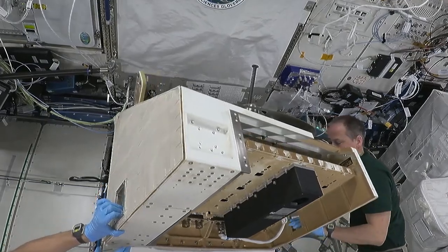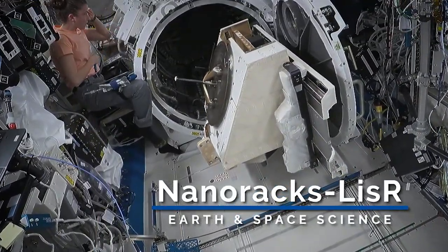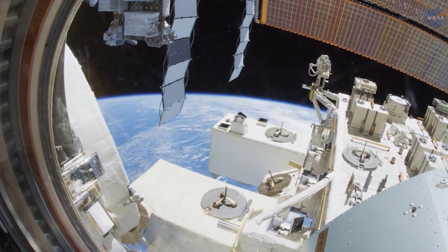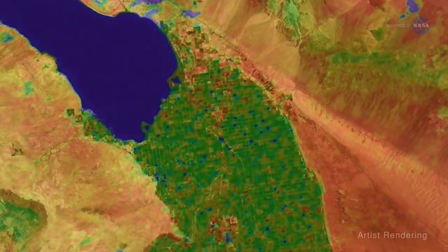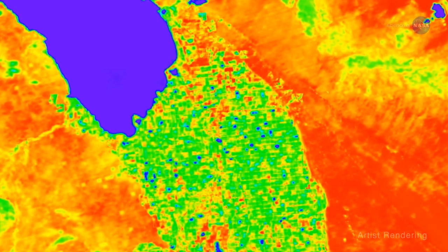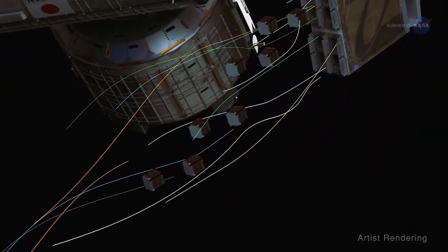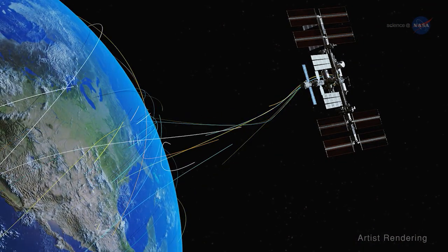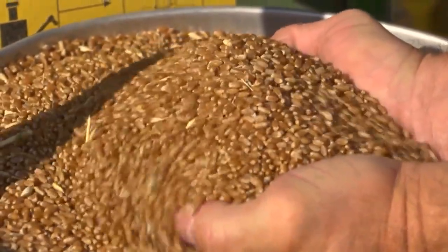NASA flight engineer Kayla Barron installed the Long-wave Infrared Sensing Demonstrator, or LISAR, on the NanoRacks external platform this week. The CubeSat will reside on the exposed facility of the Japanese Experiment Module for several months. It will test a thermal infrared sensor for taking precise measurements of Earth's surface temperature and monitor water resources. This testing is a first step on the path to launching constellations of small satellites that could take measurements around the entire globe every day. This knowledge could help farmers achieve more yield and better quality crops.